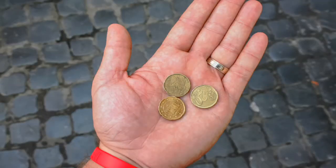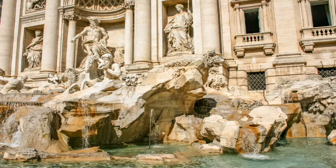Like many famous fountains, it is said that throwing a coin into the Trevi Fountain will make your wish come true, but with a twist. You must throw a coin with your right hand over your left shoulder with your back to the fountain.